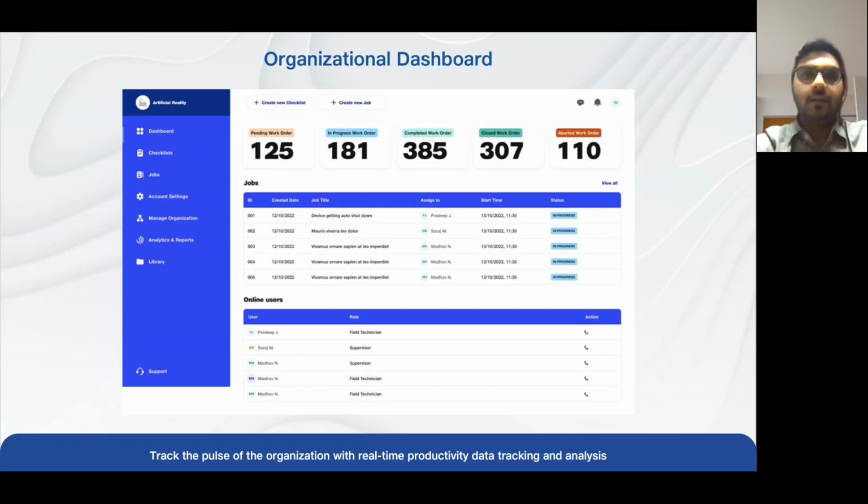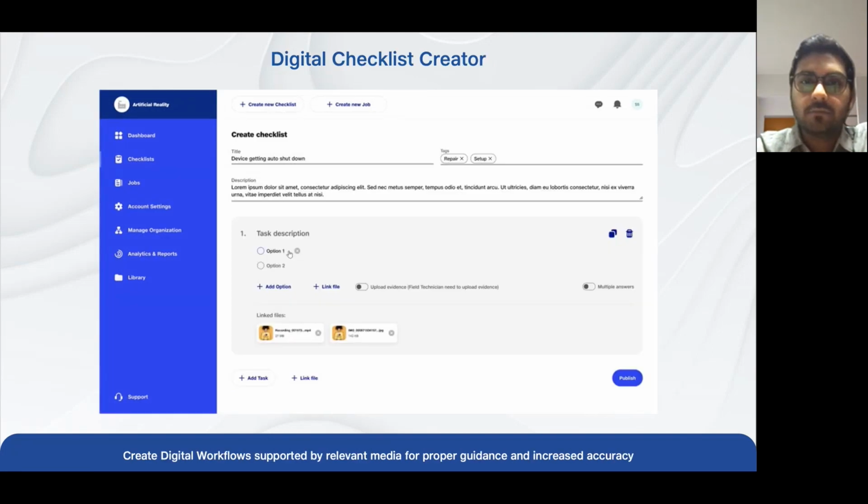So moving ahead, here is the organizational dashboard. Here we can track the total number of work orders. When we say work orders, that is as good as saying Jira tickets. So you can track who is the person to whom the work is assigned, who's assigning it, who the supervisors are, what their performance is, what work is ongoing, what is pending, what is closed. You can always see who is online and call them when required for SOS or in general supervision, audit, or inspection tasks.